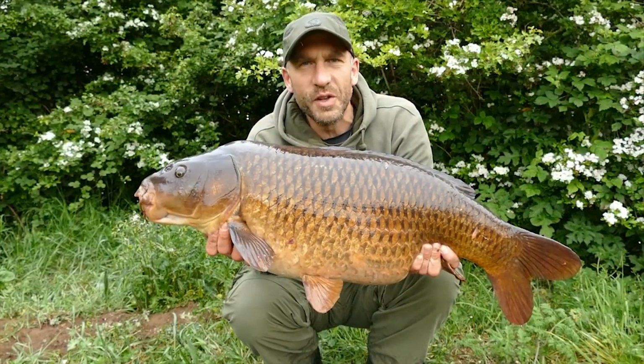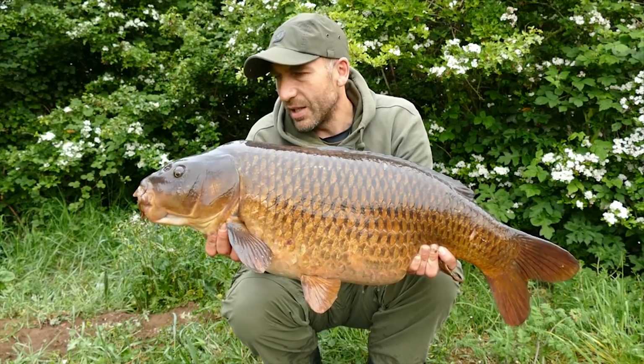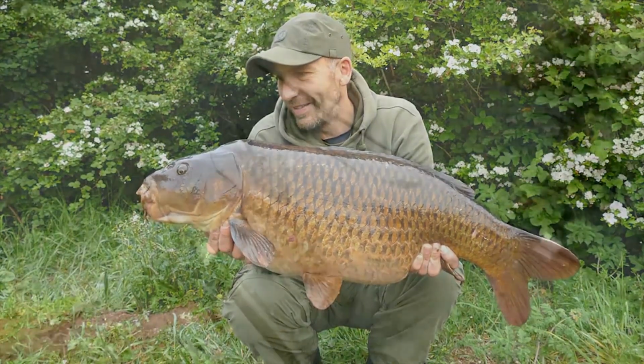Well, it's always nice to get your first fish from a new water, and this old warrior, been through the wars over the years, plenty of battle marks on him. This is my first fish from the big pit, so very happy indeed.